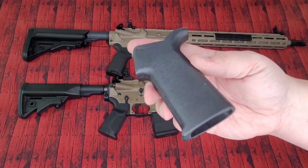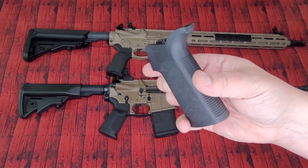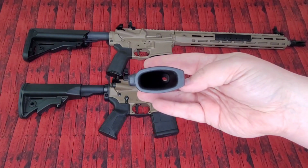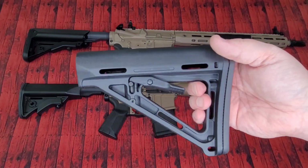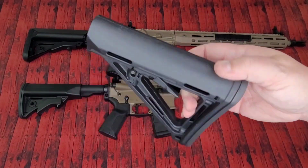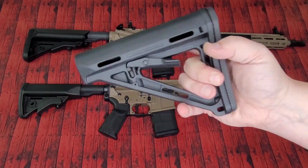Now, this is the Magpul, I think it's just their standard Magpul grip. It's not even their MOE series. As you can see there, no storage compartment in the bottom. It's just a straight hole. The stock that came with it is just their standard old Magpul stock. Again, you've got to be kidding me. A $3,200 rifle comes with this.